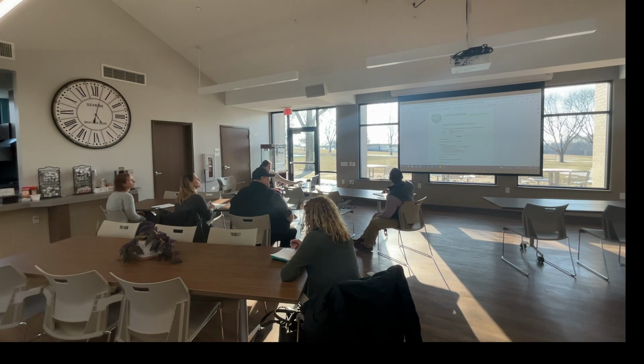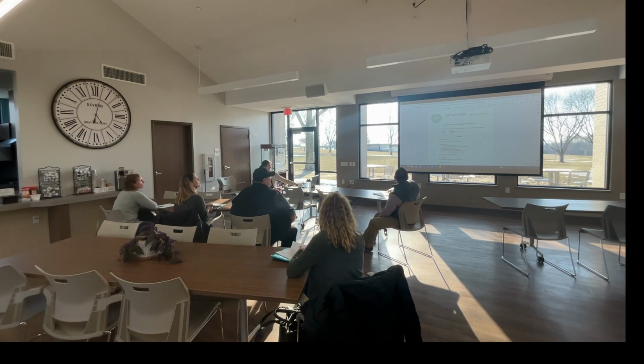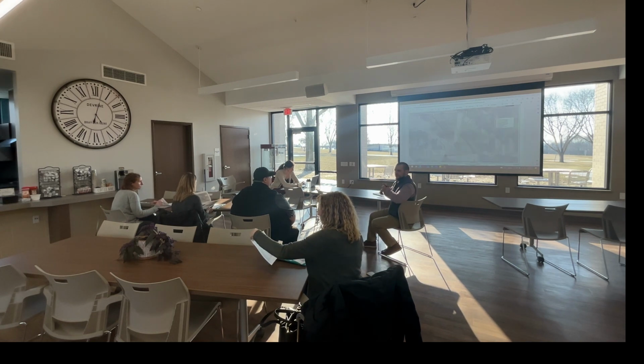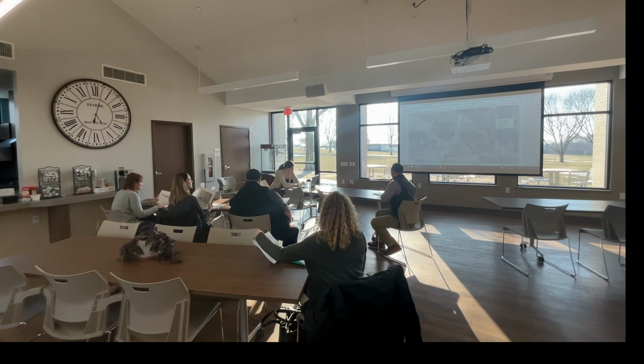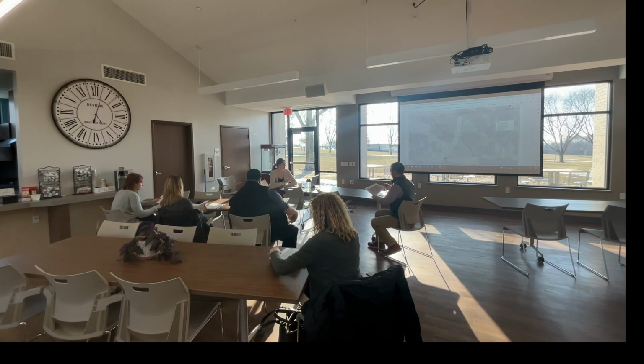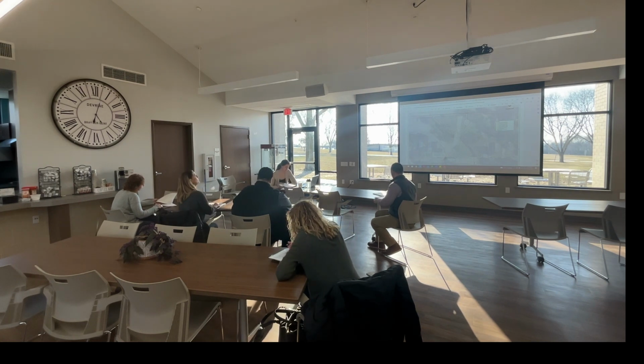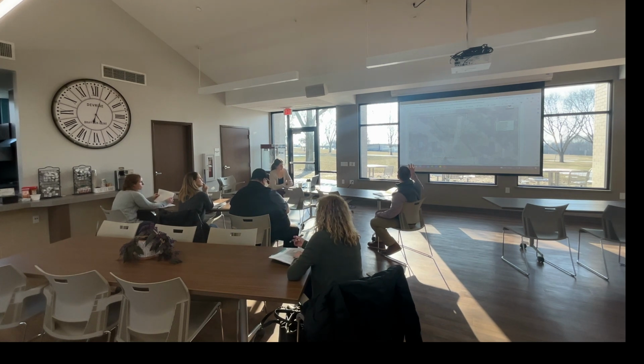Discussion items. Ashley, can we tag team this? Yes. So in your packets and on the screen now, we have a concept of corner parking. Prior to moving forward with the final design of this project, what we wanted to get is some input on the overall layout of the trail system that we would put into the park.